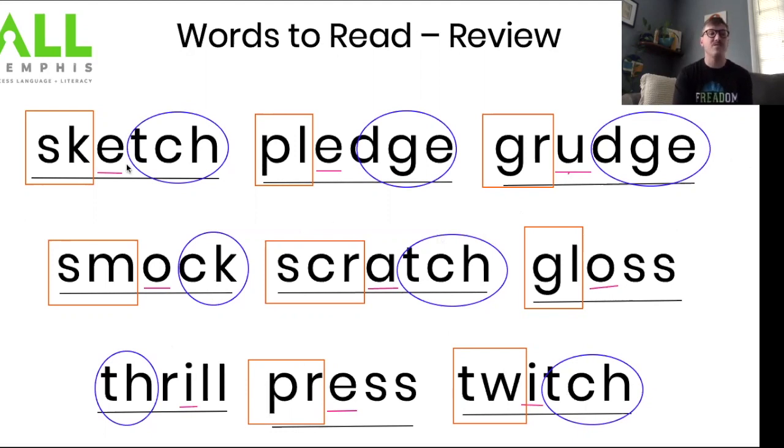Awesome. Go ahead and read the top row as fast as you can. Great. Sketch, pledge, grudge. Your turn. Awesome. Smock, scratch, gloss. Your turn. Even faster. Awesome. What about this bottom row? Go ahead and take a turn. Great. Thrill, press, twitch. Awesome. Thrill, press, twitch. Your turn.